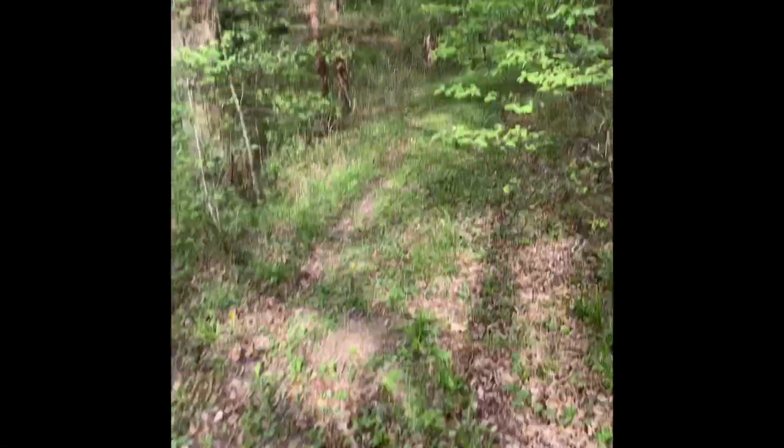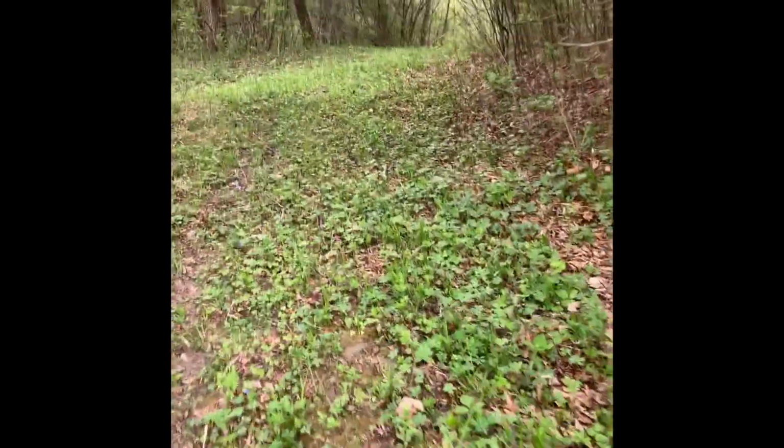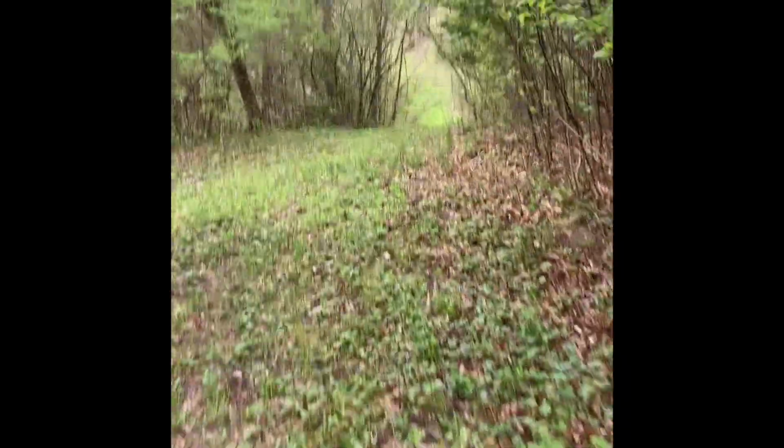All right, we're getting ready to go see if there's any water in the creek for the third time. We're in a fun area where we can camp and have a lot of fun.